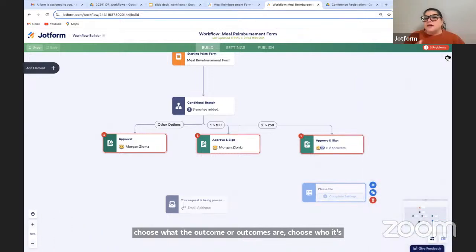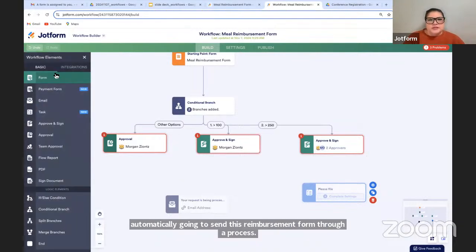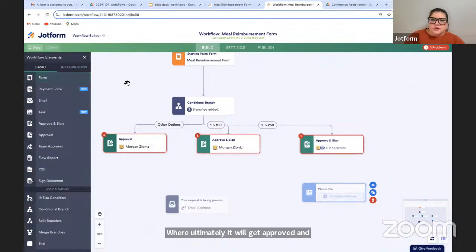So that's generally speaking how all of that would work. But you can see we've started to build a workflow here that is automatically going to send this reimbursement form through a process where ultimately it will get approved and our requester will get their reimbursement.